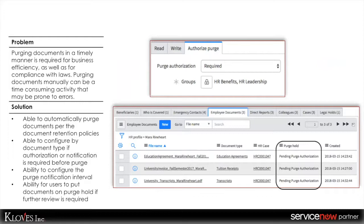You can configure certain types of documents so that if a purge is going to happen, there is an authorization or at least a notification that gets sent out. You can configure the purge notification interval, so you can configure it to purge, for example, every week or every month or every year. It also gives the user the ability to put documents on purge hold if they need to review them further. This is purging only as it relates to employee document management, not in terms of HR cases and other types of data.